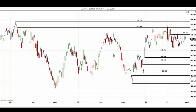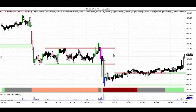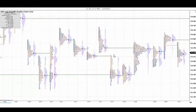You can see it opened and sold off very swiftly, but then turned around. We had a couple of really good waves of selling that came in today. You can see them here. Let's go back to the profiles for just a moment. We did have the good move up. I was saying yesterday that it did have some extension, but not enough.